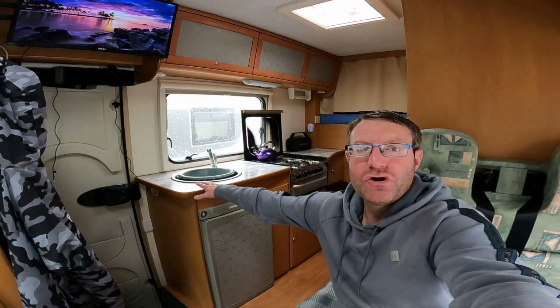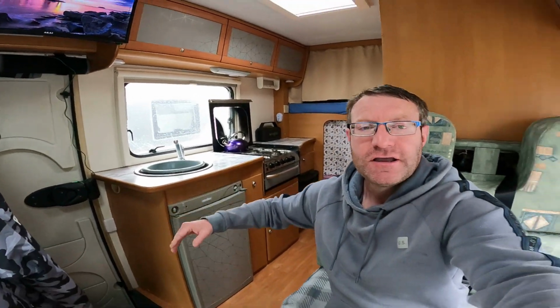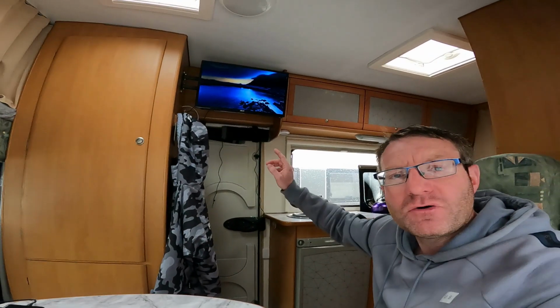Right. So what we've been doing in the van. As you can see, I put new vinyl on the worktop, on the table, and the worktops to make it look a bit more modern, because it was just plain cream worktops, if you can remember. So I've done that. Obviously I've got my new TV up there now, so we've got that fitted in.